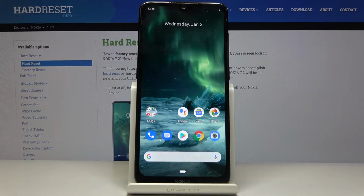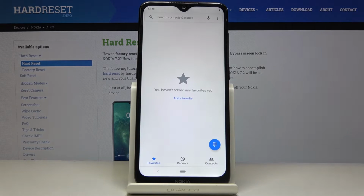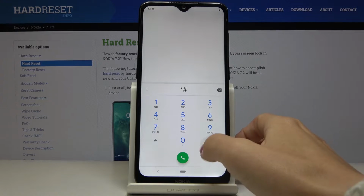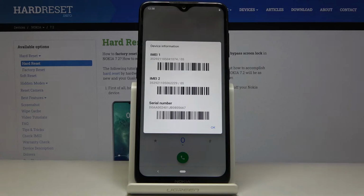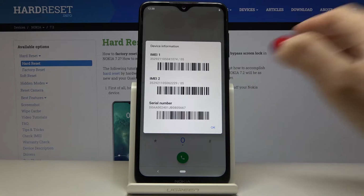Here I've got Nokia 7.2, and let me show you how to locate IMEI and serial number on the following device. So at first, let's open your phone dialer and enter a secret code, which is *#06#. And here we've got both unique numbers, which is IMEI and also serial numbers assigned to your Nokia.